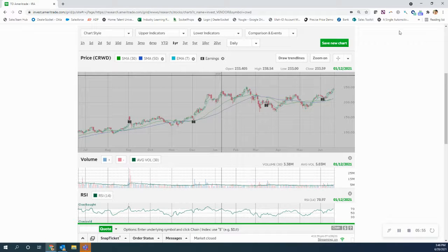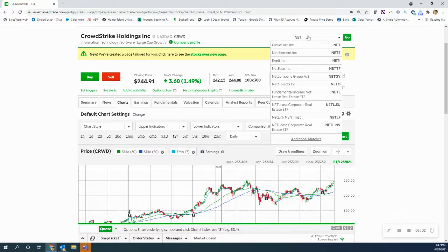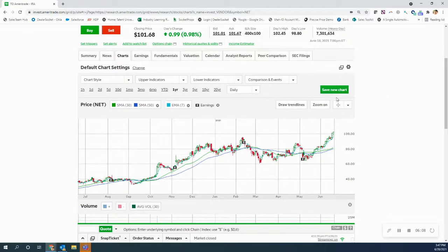Let's go to Cloudflare. Again, I don't know if I will be getting into all of these because it just depends on what I'm currently in, what I'm keeping right now, and what covered call positions I've been doing, so it just depends on that.